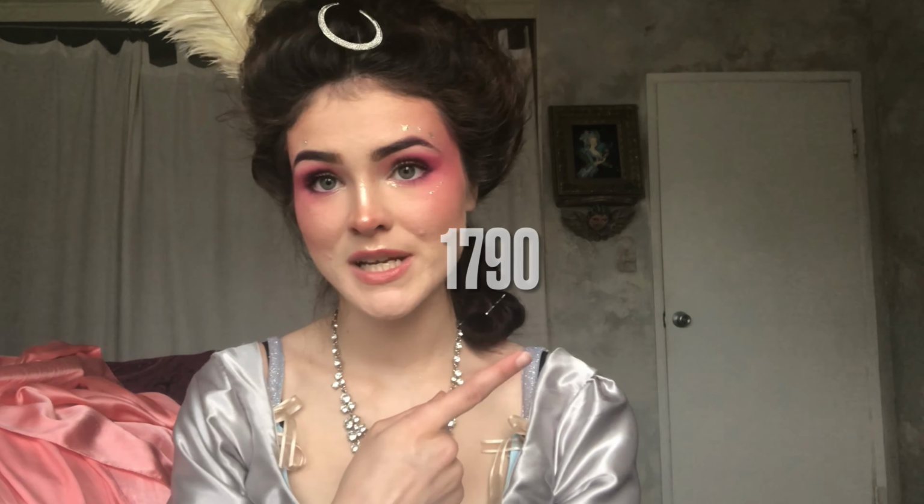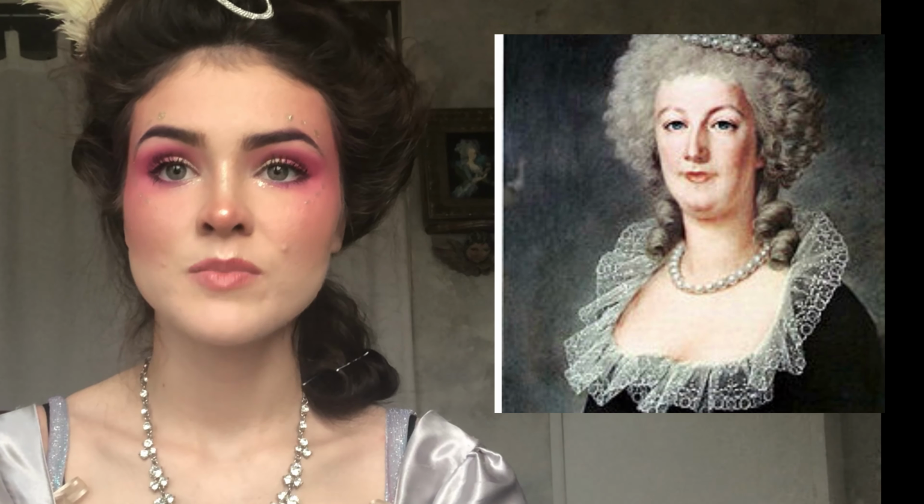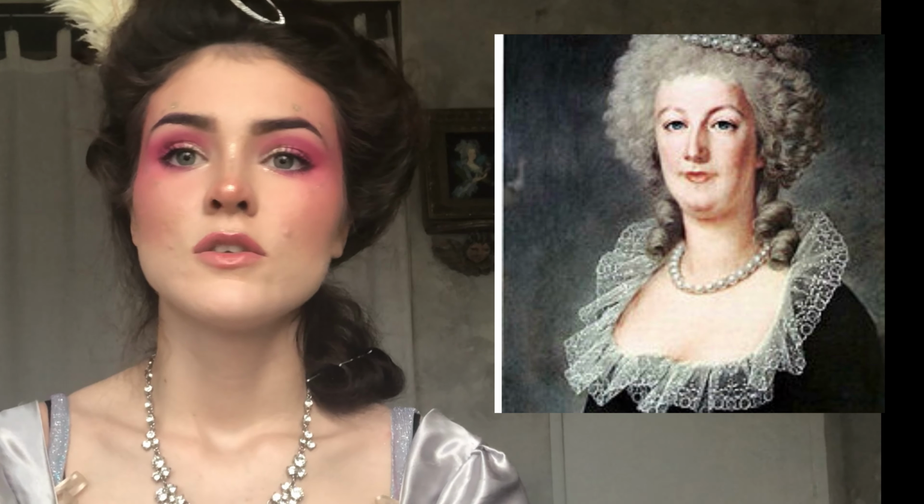1790, this portrait. So this is 3 years before her execution. You can see she is looking much more simple. It's a very simple portrait. It's not extravagant. At this time, she does step in. She did not step in to help with the financial problems before this. That wasn't her place. You know, she was just a woman. She was there to bear children and look pretty. She was not supposed to be getting into politics, so that's why she really didn't get into politics, and she didn't try and help earlier.